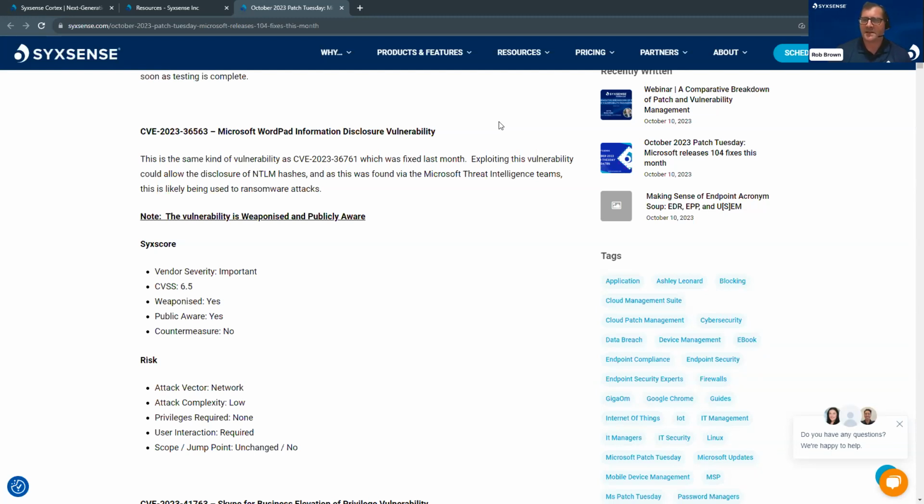Its attack vector is the network across any network, including the internet, with low attack complexity, no privileges whatsoever. It does require user interaction. It does require you to open an email or open up a document from social media. However, unlike last month, the preview pane is not an attack vector. So you actually need to open the email. You can't just look at the preview pane in order to exploit, but it's still incredibly serious. Luckily, this time we do not have a jump point for this vulnerability.